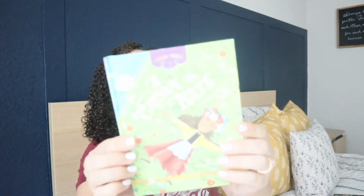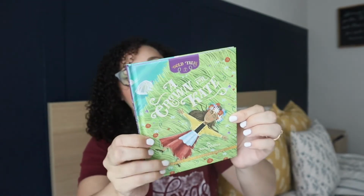So the first one we have is A Crown for Kate. And it says, travel to a land long ago where a girl named Kate wants nothing more than to be a real queen one day. Although Kate, being blind, can't see the beautiful mill and land where she lives, she can feel, smell, and hear the beauty around her. When Kate unexpectedly finds a real crown in the forest, she is taken on a journey that will change her life.